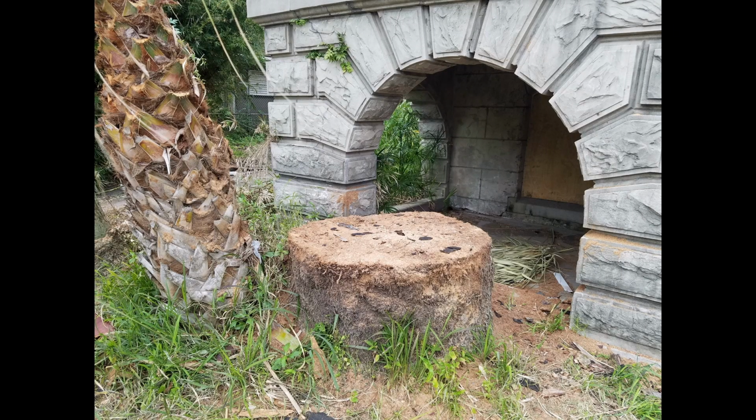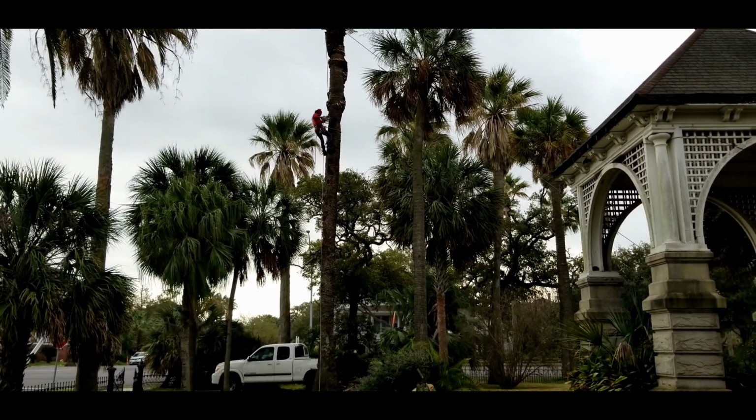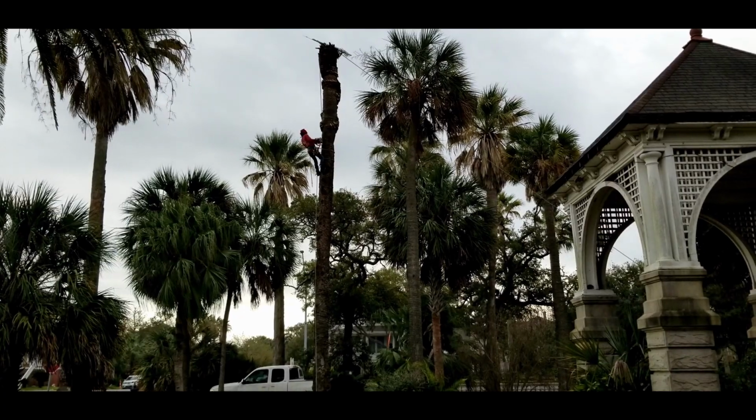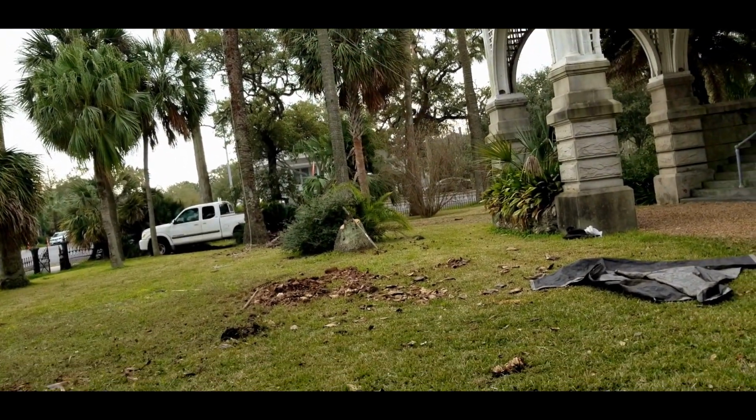I think these guys are crazy. It's got to be so dangerous, but the climber was relaxed and joking the whole time until this happened. Even he was a little shaken when the top of this date palm shattered because it was so rotten. There wasn't even much tension on the rope.